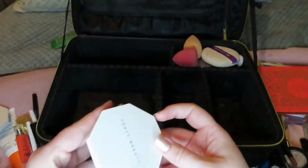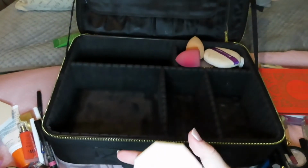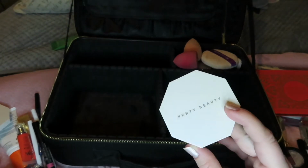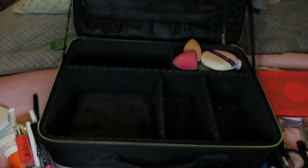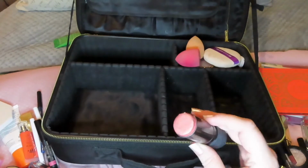And then I've got my Fenty Beauty Kilowatt highlighter. I've got the shade Girl Next Door and Chic Freak. Absolutely love this highlight. I love the Fenty Beauty powder highlight formula, but I'm going to be putting this back. My NARS Orgasm Multi-Stick.